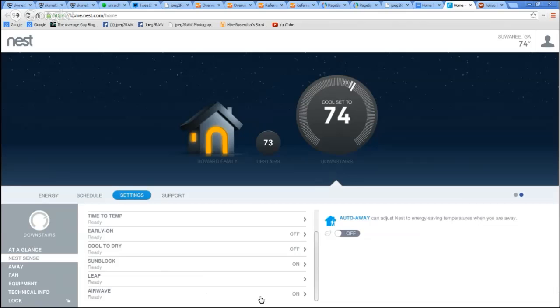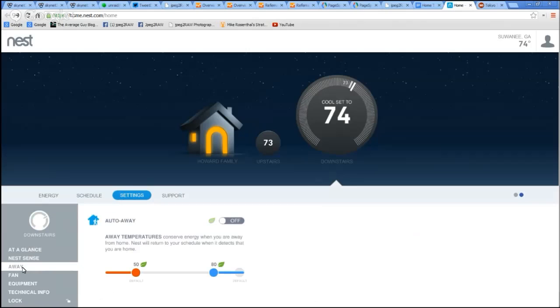And then the airwave, what that basically does is, when it's done cooling, let's say it gets to 74, it'll stop the compressor, but the A coils still have some coolness in them. So it will run the fan a little bit longer to get some of that coolness that's already there out. So it's supposed to be an energy saving thing where you're not using all the energy to cool the coils, but you're using up some of that coolness that was already there. Pretty neat. That's very cool.